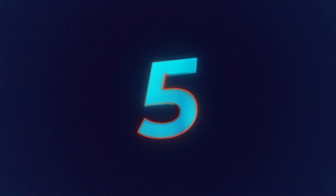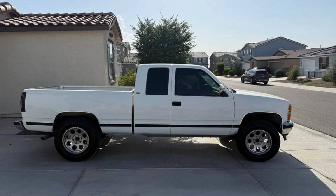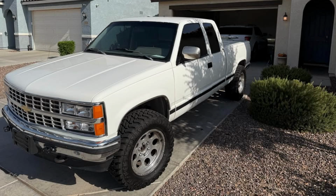Number 5. 1993 Chevrolet 1500, price $7,500. It features an automatic transmission and runs on gasoline. The exterior is finished in white, and while the interior color wasn't specified, the overall condition of the truck is well maintained. It's currently used as a daily driver and performs without any issues.